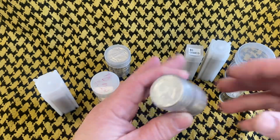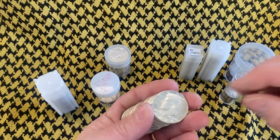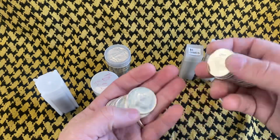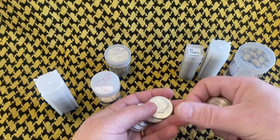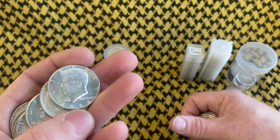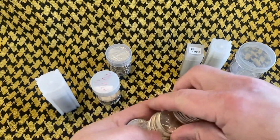But yeah, put your opinions down there on the best way to sell 90%. And I would not be selling right now. I'm going to be hanging on to all my stuff. But if you need money and you're selling precious metals to get money, you need to get the best deal you can and not be taken advantage of.